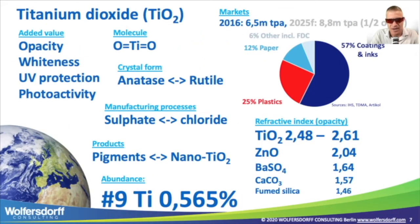So this is a quick briefing on titanium dioxide. What is the molecular formula? It is a titanium dioxide. So we have two oxygen and one titanium atom. We have two crystal forms, anatase and rutile, which we will explain a little bit later on. We have two manufacturing processes, which we will detail a little bit later on. What is the value of titanium dioxide? It is mainly opacity, it could be also whiteness, it could be UV protection, it could also be photoactivity, and what I'm not mentioning here, it could also be a chemical additive.